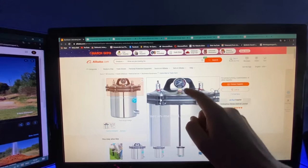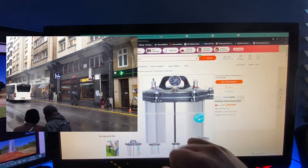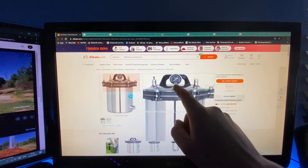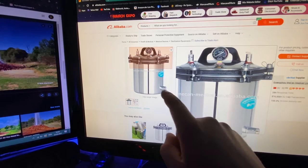And for the pipes, I thought I could use our huge rain towers for making special effects rain. I could use those, thread them in here and build up a nice tower. Those are one inch threaded pipes. And as you can see, it comes with a thermometer. I could even add a pressure gauge down here to see what's going on in there.